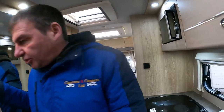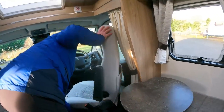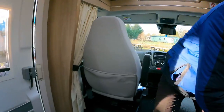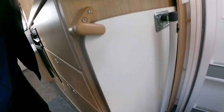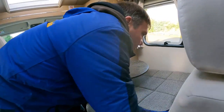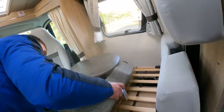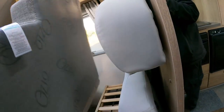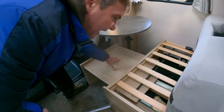Yeah, swap around. Let's just have a look what we've got down here. Obviously, the table we were talking about before, Jace, is for the rear lounge. Yeah, table for the rear lounge. And then, before we crack on, now, to make the bed up, this is a single bed, isn't it? Yeah. This will pull out, and that makes your bed up.